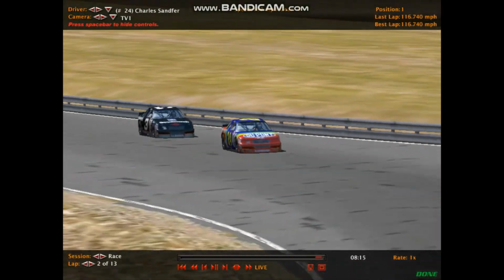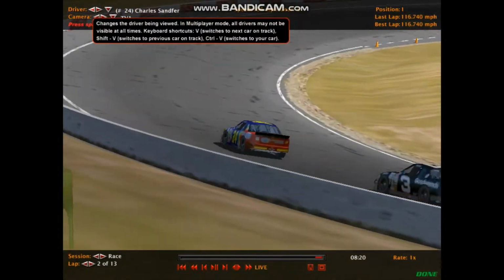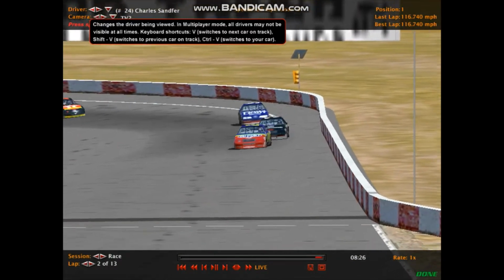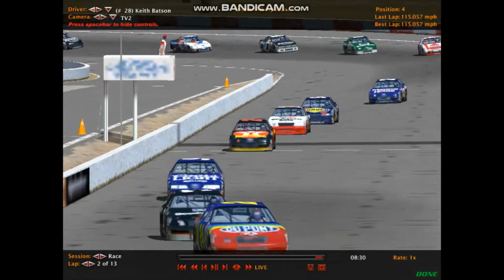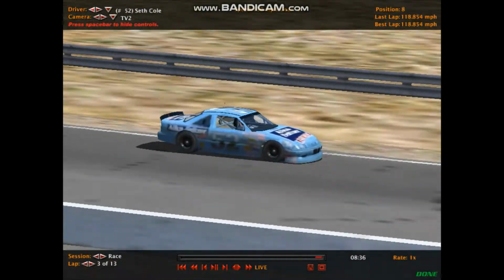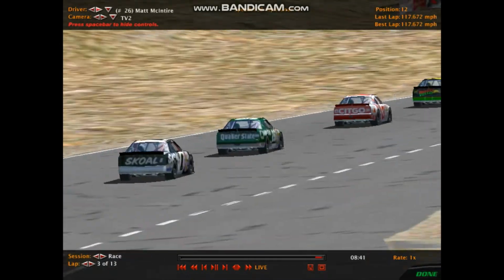And Charles up to 168 miles an hour there in turn number 9, so that's how fast he goes. We saw 170 in the drivers we saw earlier from Shelton's car. So two laps in the books. It is Charles Sanford leading, Cole Deaver second, Jessica Shelton third, fourth is Keith Batson, Levi McIntyre runs fifth, sixth is Jesse Turner, seventh right now is Dylan Poteet, Seth Cole's in eighth, Dylan Young ninth.